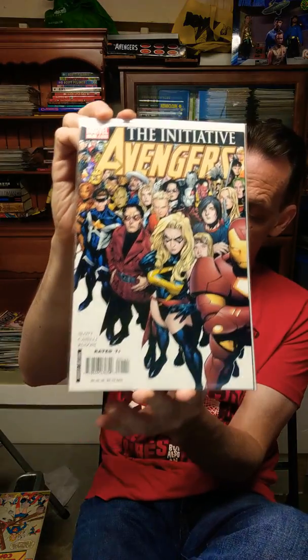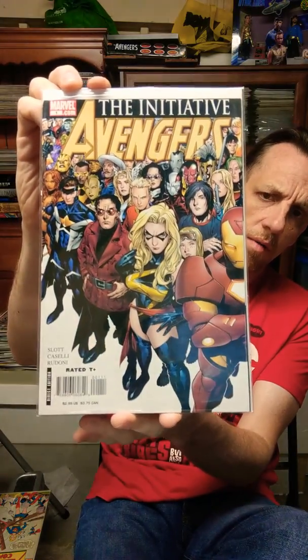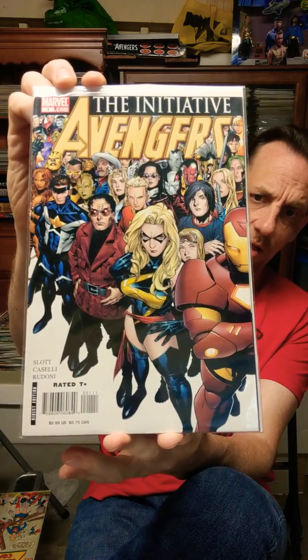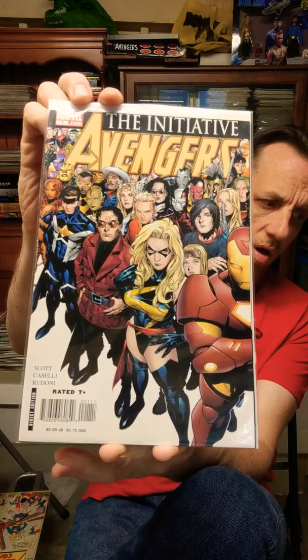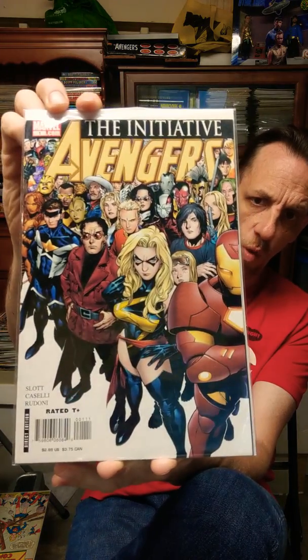This gave us Sarge Gauntlet, who is the leader of this Avengers: The Initiative series. This gave us Komodo. This gave us Armory, Hardball. Lot of first appearances in this book. This was printed in large numbers. Of course, this was a huge undertaking for Marvel. They had its own ongoing series, but this was the one shot.